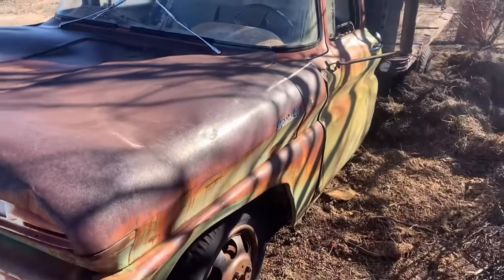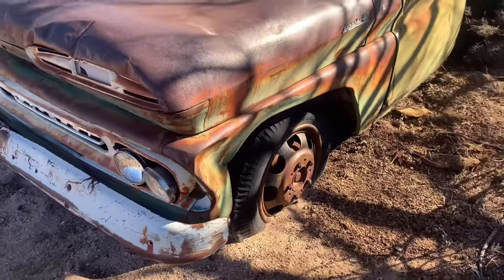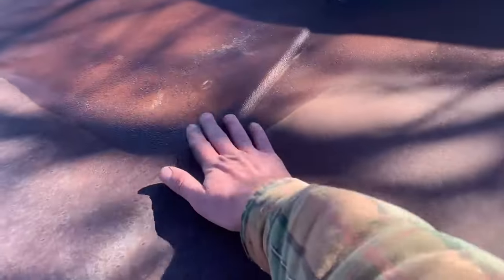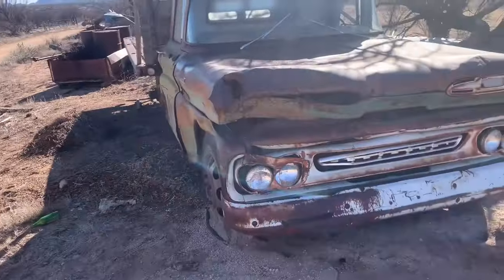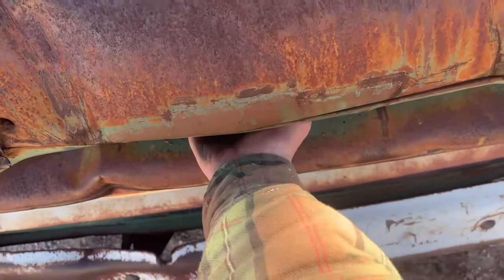You can definitely tell it was a farm truck because they always got dents in weird places that are unexplainable. Got a pretty big cave-in in the hood here. This is the definition of road hard and put up wet. Yeah, that's the definition. If you looked it up, that's what it would be. Go ahead here and open up the hood and see what we're working with.